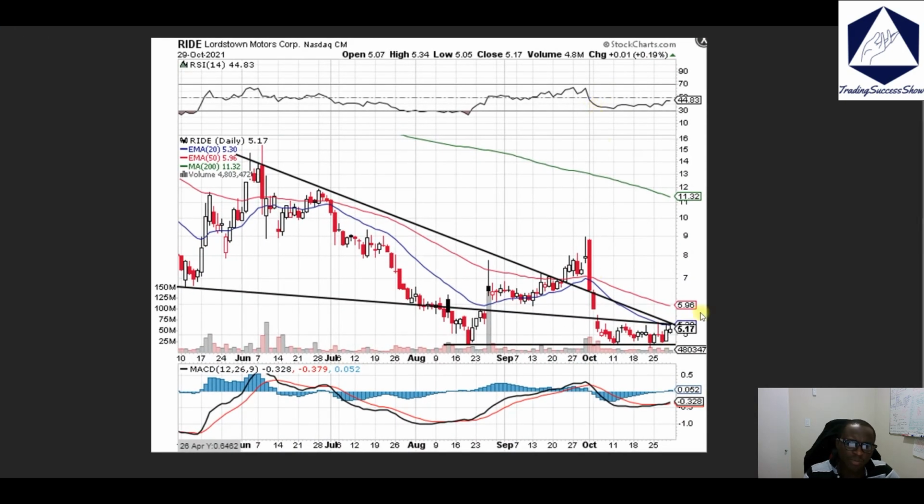ROIDE as well. Keep an eye on this one. We've been consolidating to really gain momentum so that we can push into the $6 spot. But keep an eye on that name.